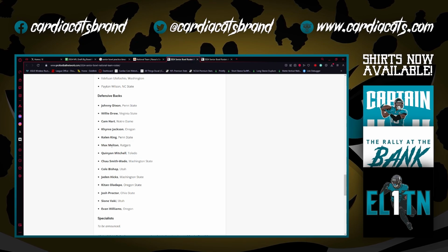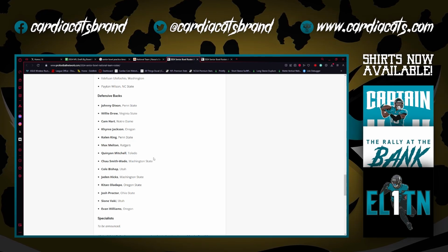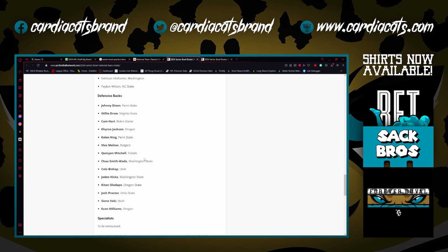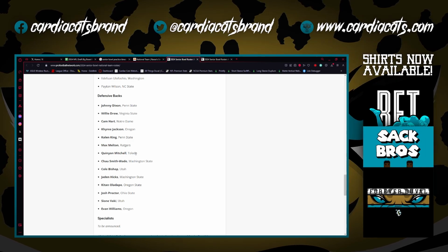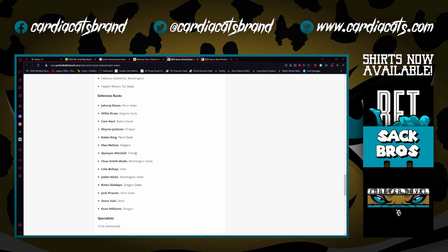And then you got a lot of other names here too. Max Melton might be a later pick to watch. Chow Smith Wade would be a potential slot corner later in the draft. Quinion Mitchell is a name we didn't really talk about a lot for Jacksonville, but might need to be added to the conversations because of how much man coverage he runs.